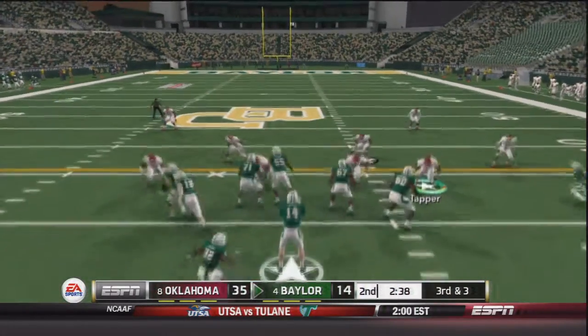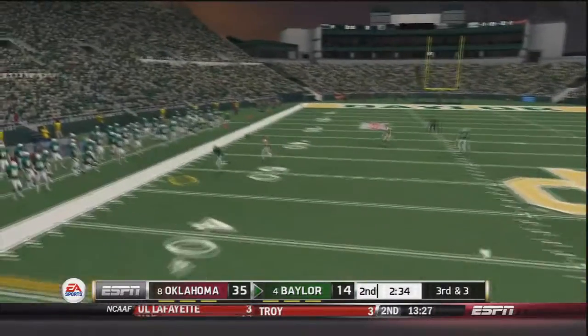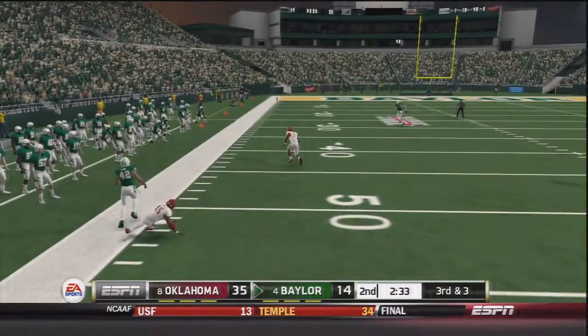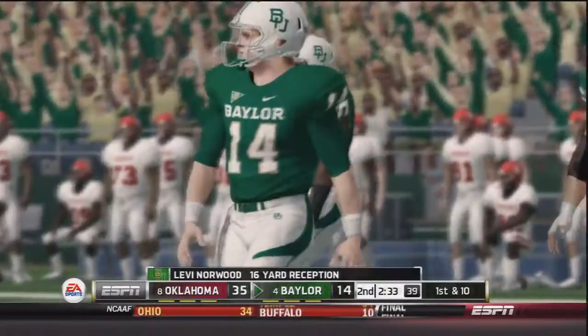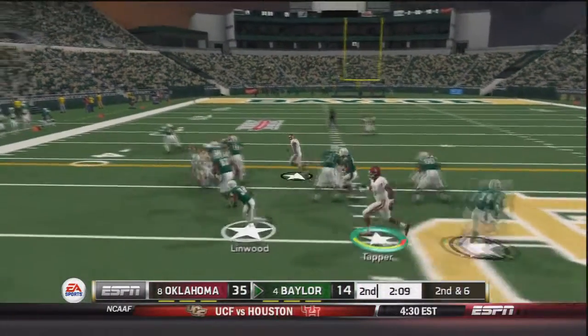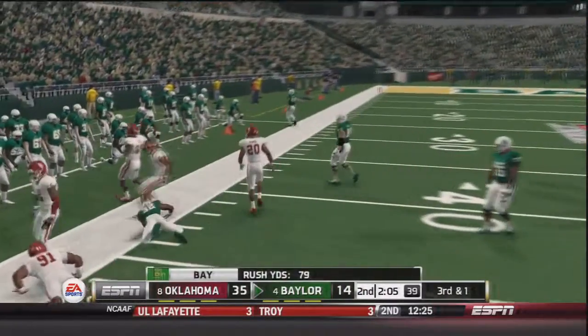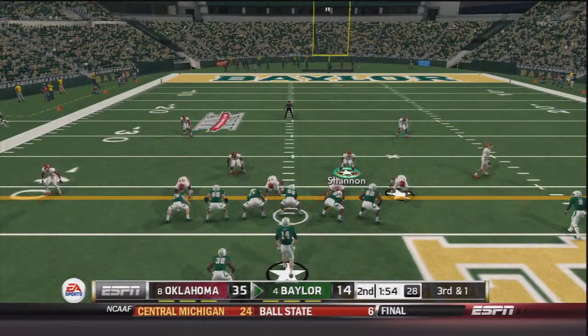On 3rd and 3, Bryce Petty comes out in shotgun. He's got to do something on this drive. He throws to the outside, caught by Norwood before he shoves off Zach Sanchez to go out of bounds, a 16-yard gain. Now on 2nd and 6, Petty hands off to Linwood. Shock Linwood shakes off a tackler before getting brought down, and that will bring up 3rd and 1.